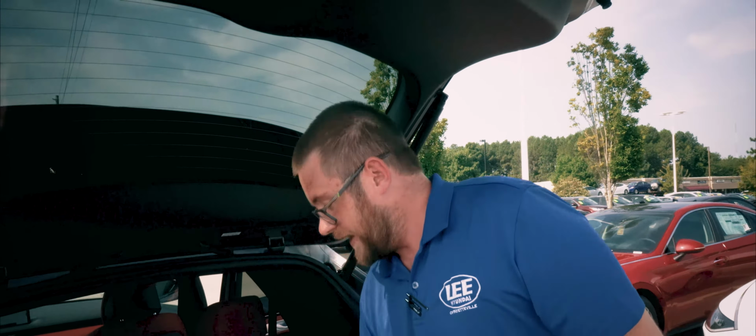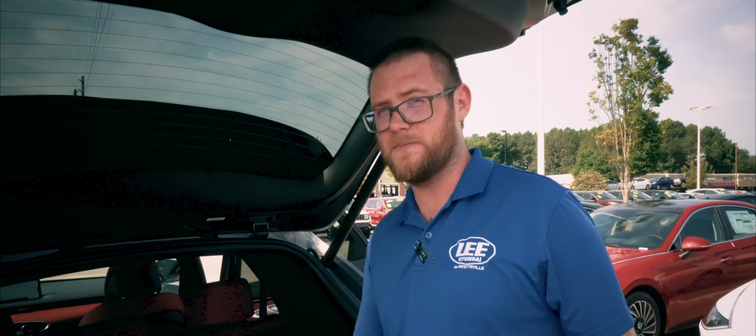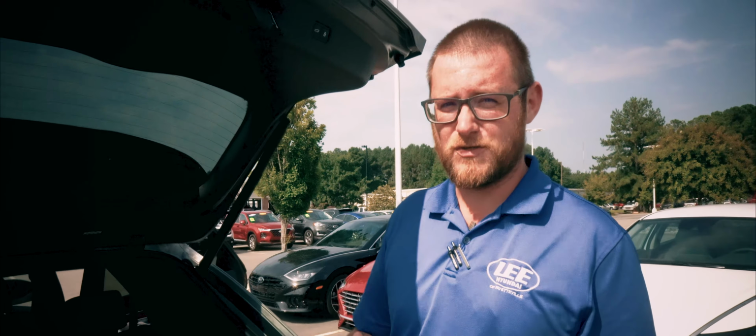Now, you do have the spare tire back here, but you are going to have 5 years, unlimited miles of roadside assistance with this vehicle. So if you lock the keys in the car, you need help changing the flat, or you just straight up need a tow, you've got the roadside assistance for that to kind of get you up and going again.